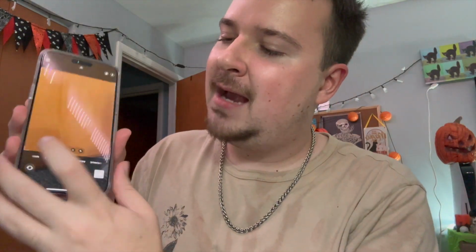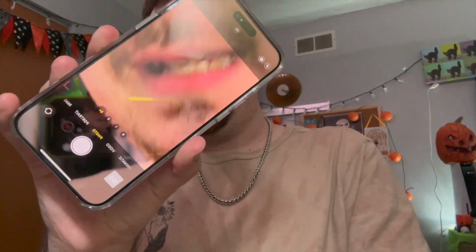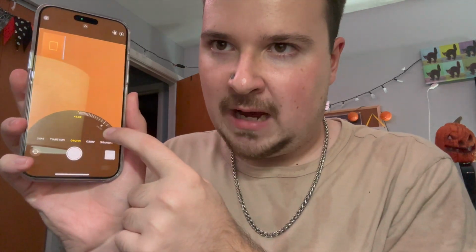Now it's time to start talking about the really cool new features of this phone. Camera is definitely one of my favorite new things in the phone. It has a 5x optical zoom, and as you can tell, it zooms in very closely. It's so nice, especially the fact that you can also zoom in up to 25 times. The quality of the pictures is definitely a lot nicer. I feel like there's less noise, it's less grainy.